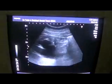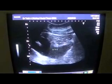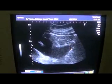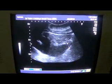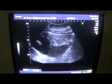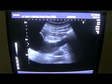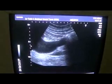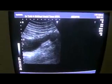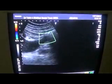Then when you see the pelvis, it is full of debris, and this is the proximal ureter, which measures approximately 15.8, and we know that more than 7 is a dilated ureter, so this is a dilated ureter. You see, I can follow this. Now, what is this tubular structure? Is it a vessel, or is it the continuation of the ureter?